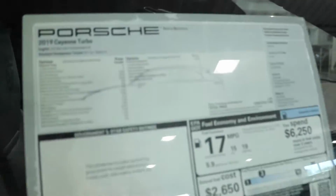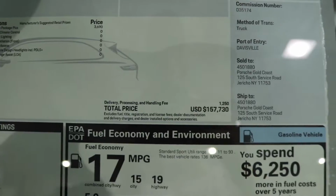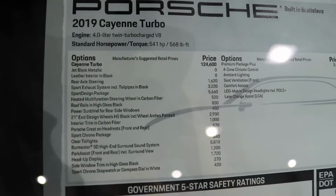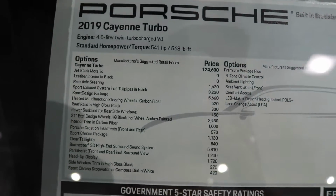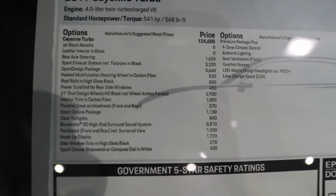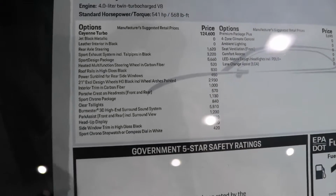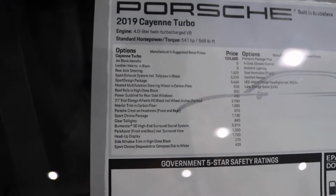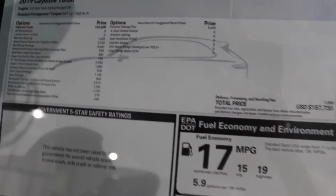Let's check out the window sticker. Total price $157,730. 4-liter twin turbo V8, 541 horsepower, 568 pound-feet of torque. Tons of options. Jet black metallic paint, black leather interior. So 541 horsepower.